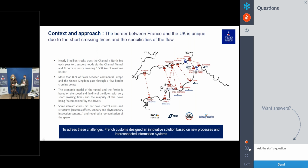Okay. Maybe a quick question. We're talking about the short strait, but will the system also be available at other ports? Actually, we worked with all the ports and the tunnel, of course, which are linked with the south of England. So there are 9 sites you can see on this map in which the smart border will be implemented. So yes, it will be the same system, the same process in each port and at the tunnel. Okay, a short question to finish: this system will be free of charge? Yes, totally free of charge.